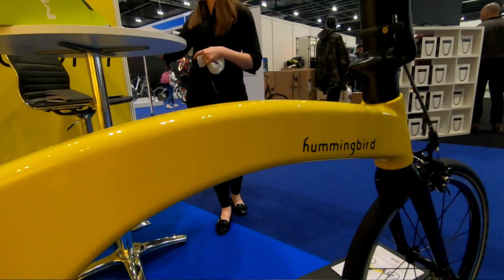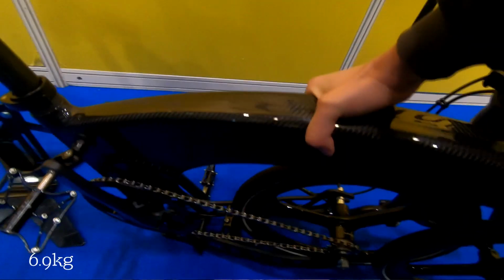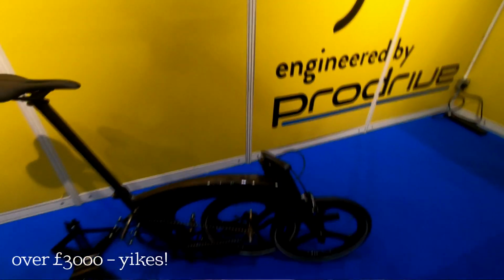Well, somebody's seen Hummingbird, who I have followed since their Kickstarter campaign. I finally get to see their bike. They have a test bike, so I'm going to go to the track and see if I can ride it. It's a folding carbon bike, so it's a super light folding bike. Bromptons are really nice and everything, but I find them a tad heavy for me. If I'm going to have a bike that's folding, I'm going to need to easily carry it up and down stairs and escalators.